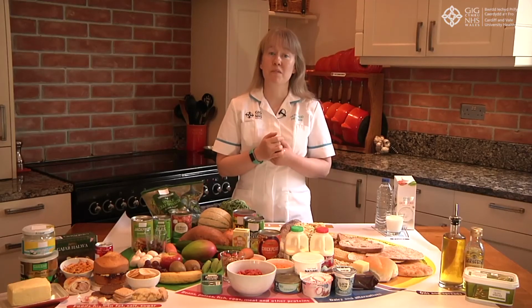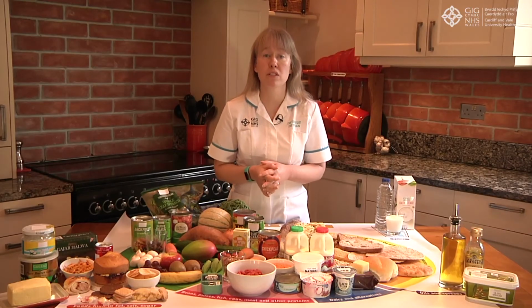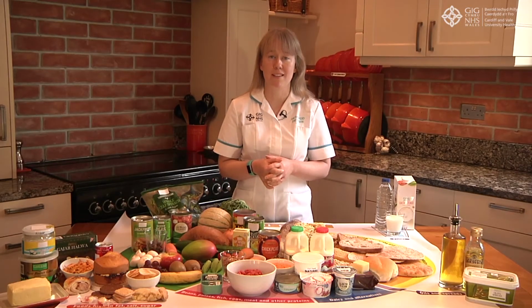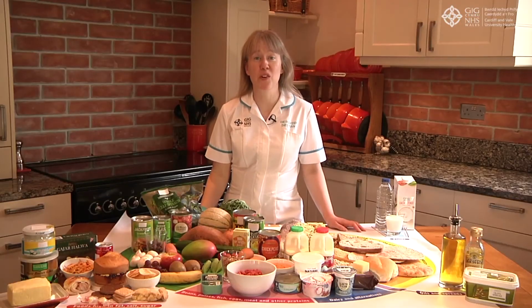Let's look at the beans, pulses, fish, eggs, meats and other proteins. Other protein foods would include foods such as nuts, tofu and corn. All of these foods are an important source of iron, which keeps our red blood cells healthy, and they're a good source of protein and some other vitamins and minerals.